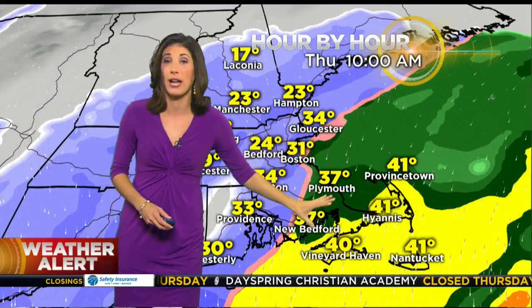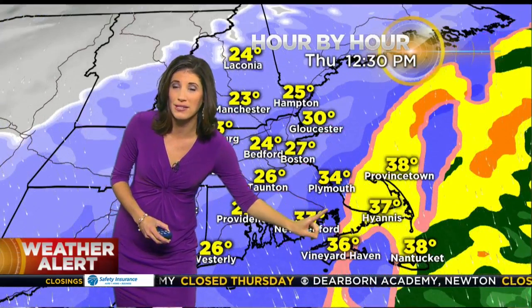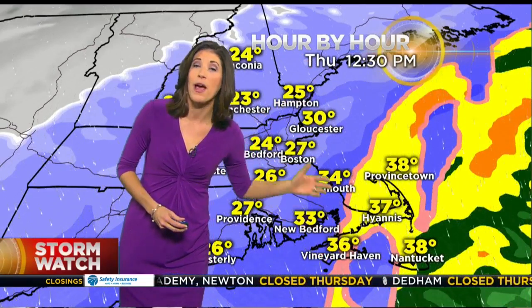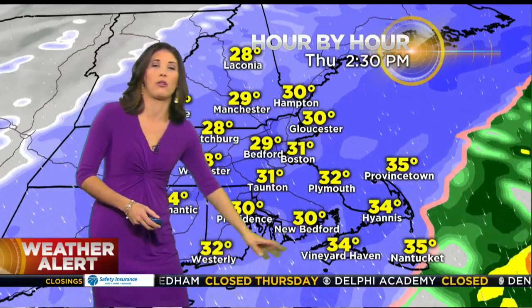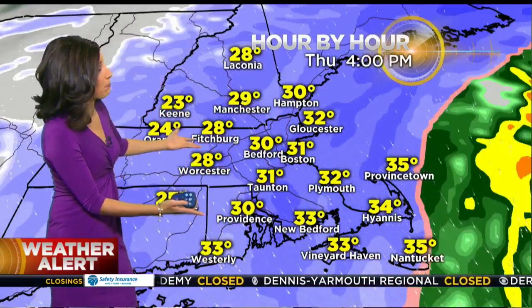South Shore, Cape Cod, heavy rain, temperatures around 40, and then that rain-snow line collapses south and east here by midday. We're mixing with some rain and snow on the Cape and then changing over to all snow by early afternoon, even on Nantucket, although we'll dance and kind of flirt with that rain-snow line through early to mid-afternoon.